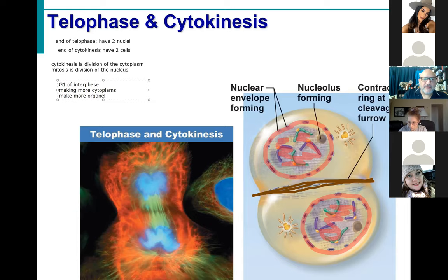So that we have enough rough endoplasmic reticulum to make two cells. We have enough Golgi apparatus to make two cells. We have enough mitochondria to make two cells. Way back in G1, remember, G1 is when the cell's getting bigger, and it's getting bigger because we're making more organelles and more cytoplasm, so that when it divides, both cells will have enough stuff to be alive and to be functional.